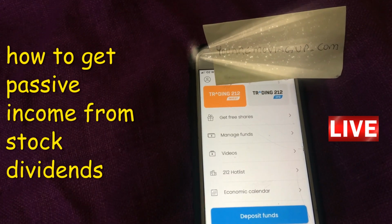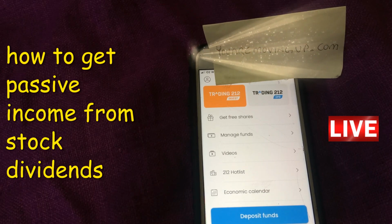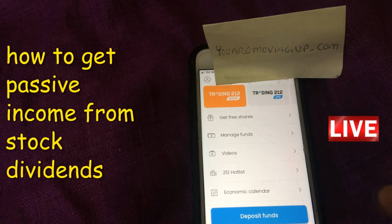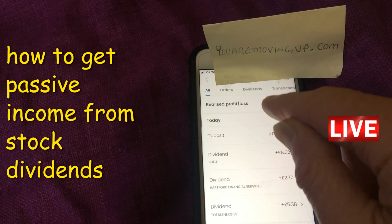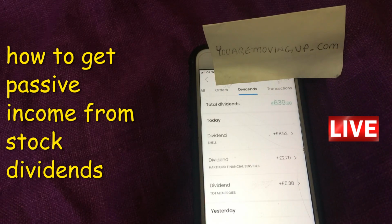Today we're going to take a look at a great way to get passive income, and this is buying stocks or shares that pay dividends. We're looking at my Trading 212 account, where I do a fair amount of my share dealing and investing, and we go to history, dividends, and I'll list all the dividends.